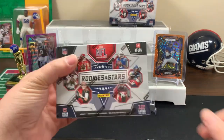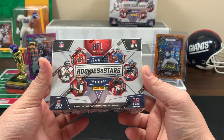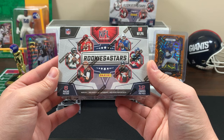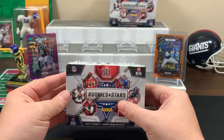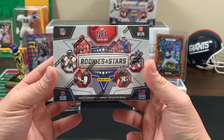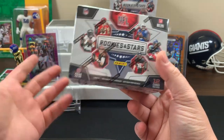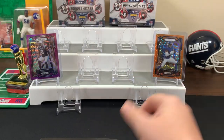Today we're going to be reviewing Rookies and Stars NFL 2023 Panini product. 12 cards per pack, 6 packs per box. We got 2 of these today. I could have gotten 3 off the Target website. I have yet to see these in the stores. I've only seen them on the Target website. I don't know why, I just got 2. So we're just going to look at 2 today.